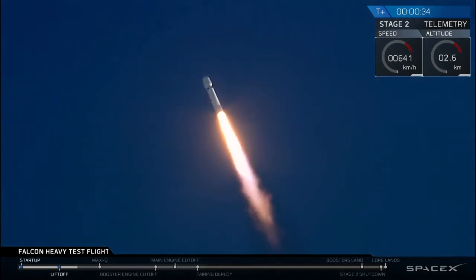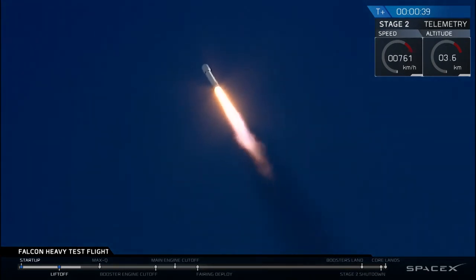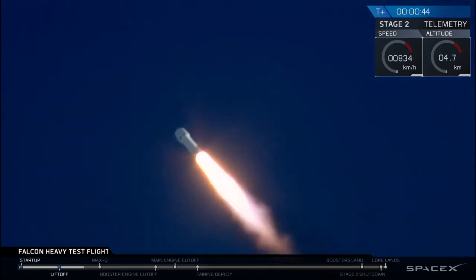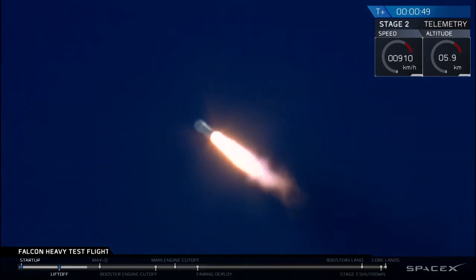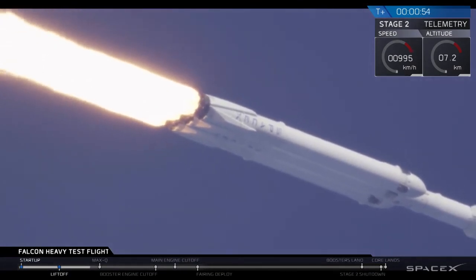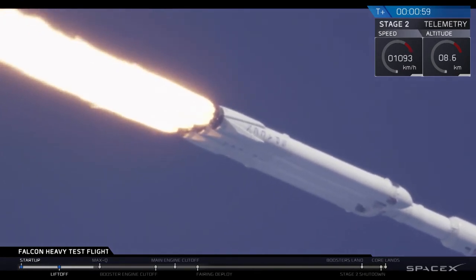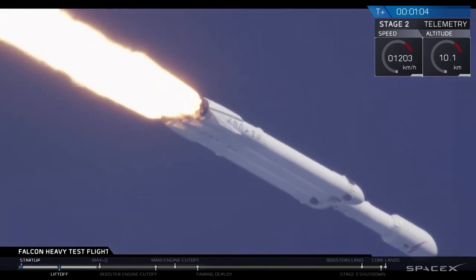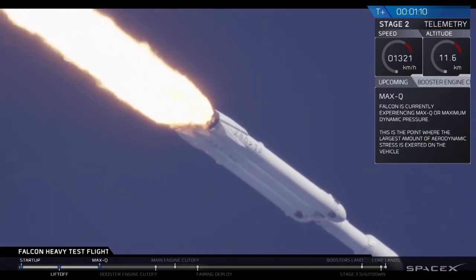T plus 30 seconds, if you can hear me over the cheering. Falcon Heavy heading to space on our test flight. Building on the history of Saturn V Apollo, returning pad 39A to interplanetary missions. We're getting ready to throttle down for max Q. Vehicle is supersonic. You've heard the callout.